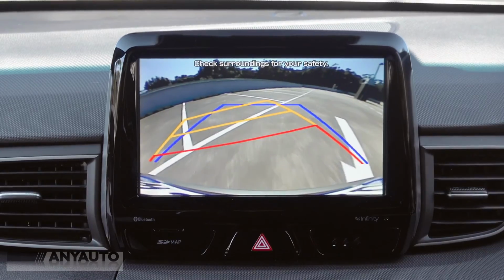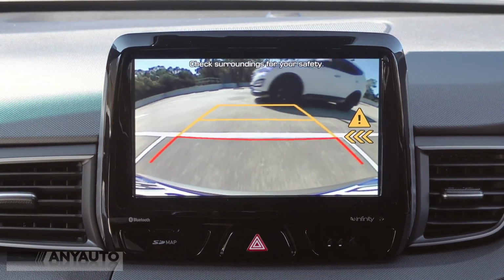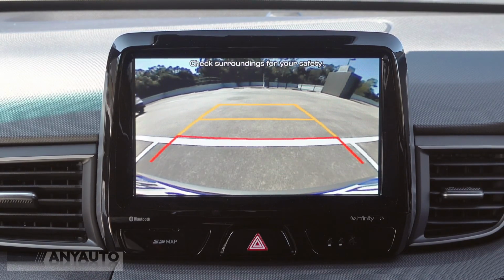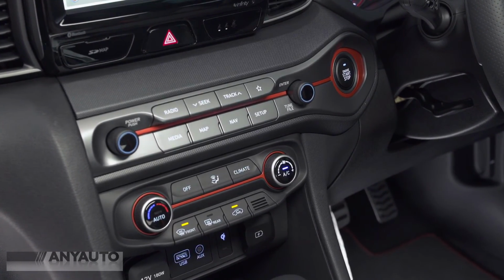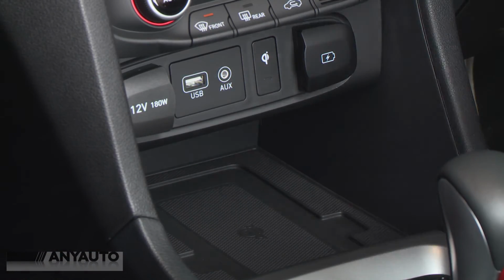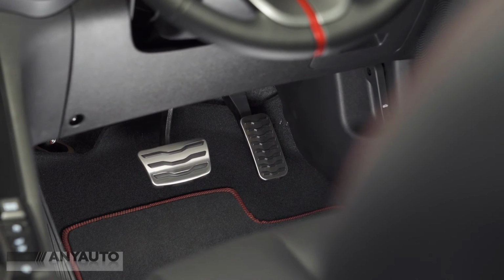There's a reversing camera, which includes rear cross traffic alert. Standard navigation, and well laid out buttons, including a button for the automatic climate control. It is only single zone. There are buttons below for USB and auxiliary inputs, as well as wireless charging for your phone.